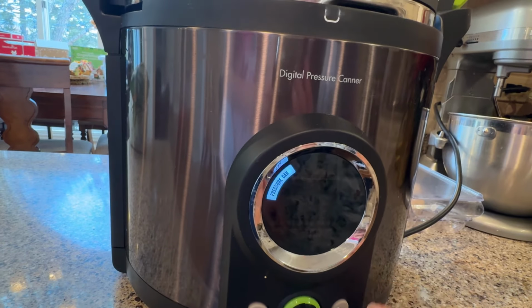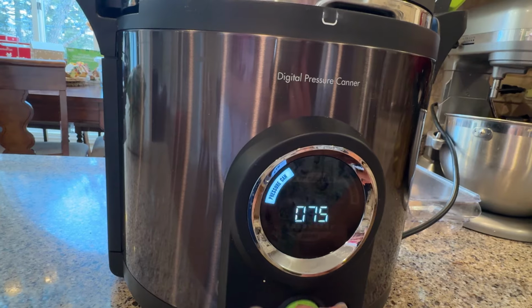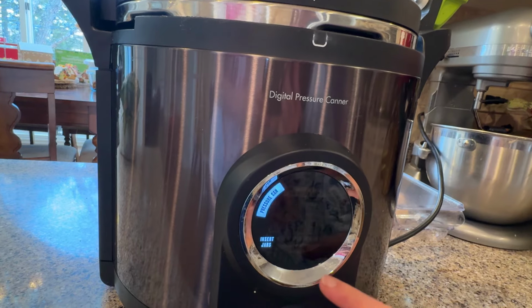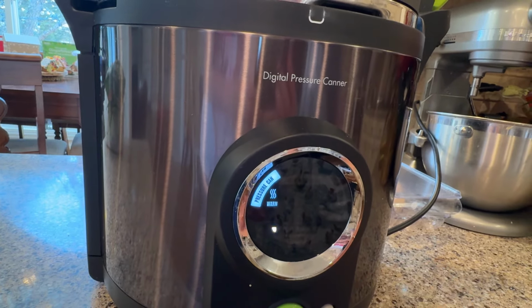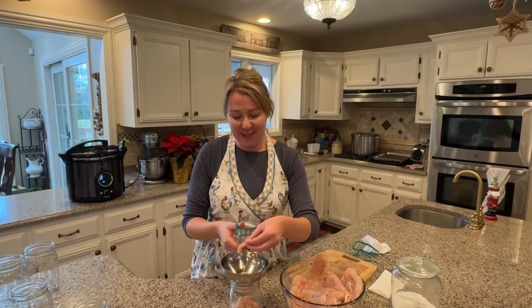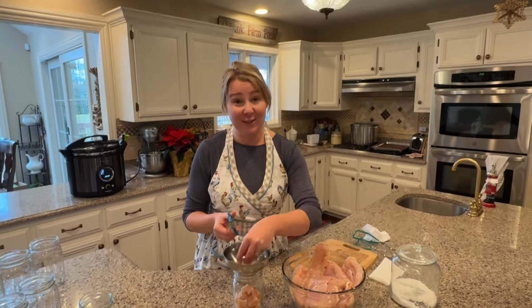I'm gonna click OK, and then I want to change this to 90 minutes. And then I press OK again, and it wants me to insert my jars. Today I am not inserting them because I am using them to raw pack. So I'm just gonna press OK, and now it's warming. So now we're back to cubing our meat, and by the time we are done with this, our pressure canner should be ready for us.